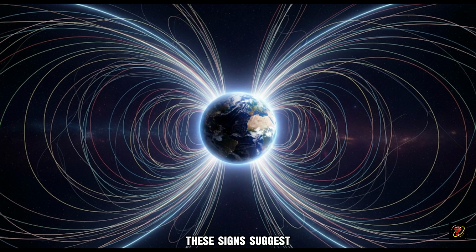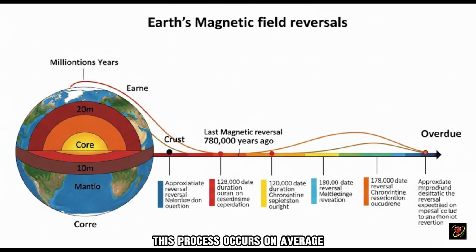These signs suggest that a geomagnetic reversal may be taking place, in which magnetic north and south will switch. This process occurs on average every 200,000 to 300,000 years, but the last time was over 780,000 years ago, suggesting we may be on the cusp.